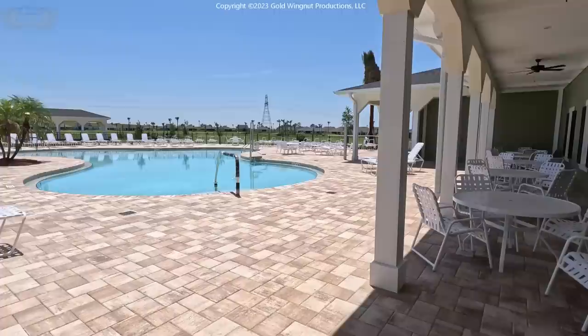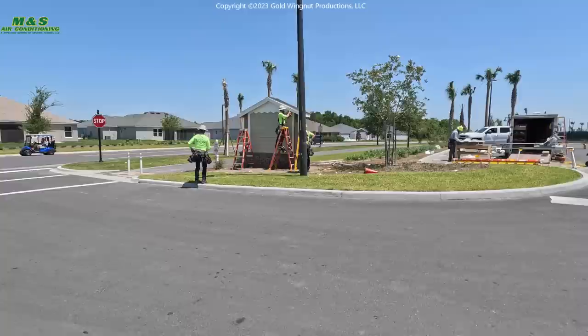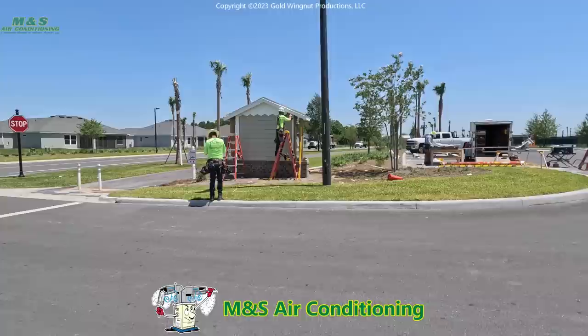Outside, we see that the pool is complete. They've got the furniture out. It looks like it's all ready to go. Again, as I understand it, this rec center will open up sometime before the end of the month. Out front, we can see the other day, they were working on the sign for the village of Newell. The sign for the Franklin Recreation Center is already completed.